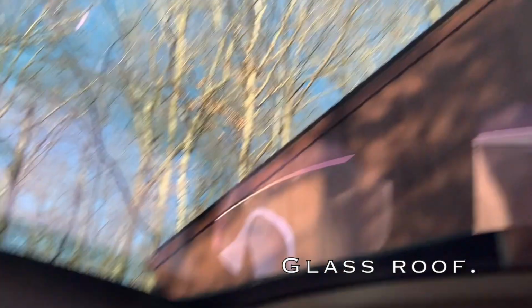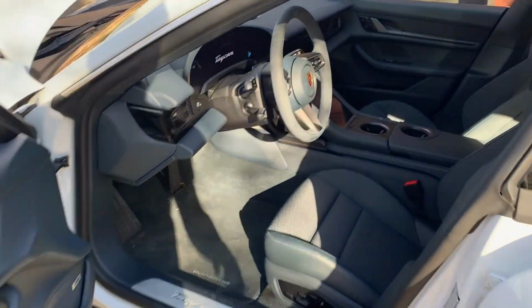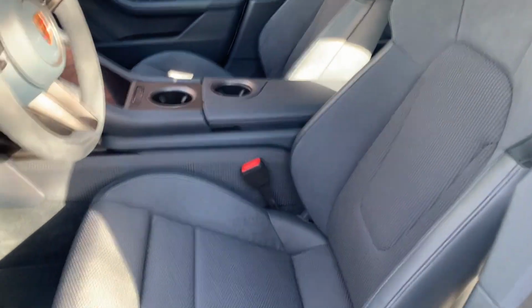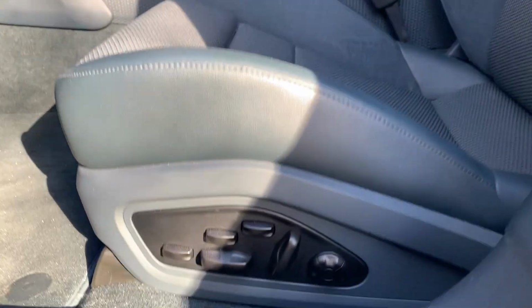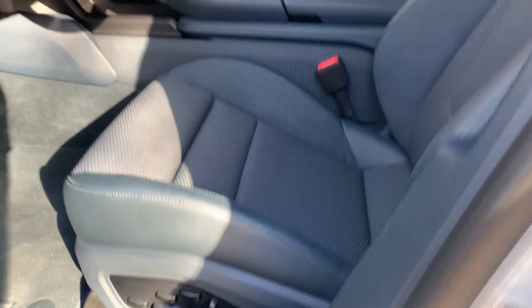Oh, and this is a good spot to show you that big glass interior. That is tinted, thermally and noise insulated glass. It is really nice. All right, moving to the front. Very deep bucket seats here, very purposeful. These are optional 18-way adjustable seats. And as you can see, there are lots of buttons for those adjustments.